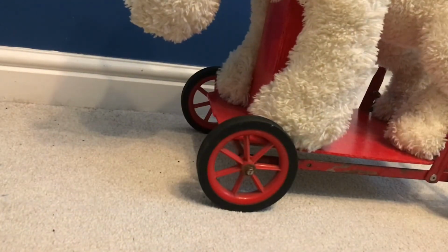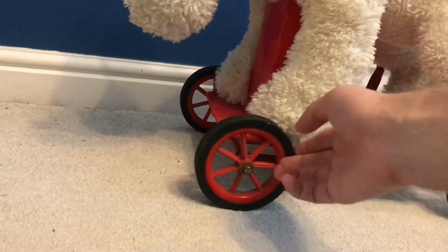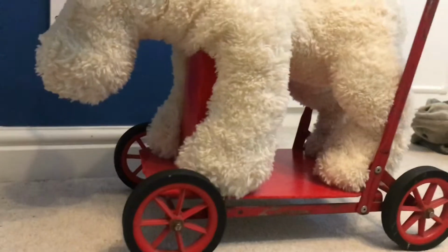And this dog does roll very nicely. The wheels are not exactly the same as what we saw on Dog and Duck, because they've got spokes in them, but I think the spokes look a lot more interesting, just like you see on those old cars. Sort of like Brum, but not Brum.